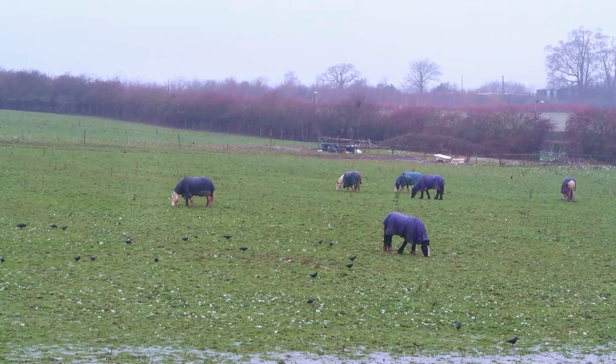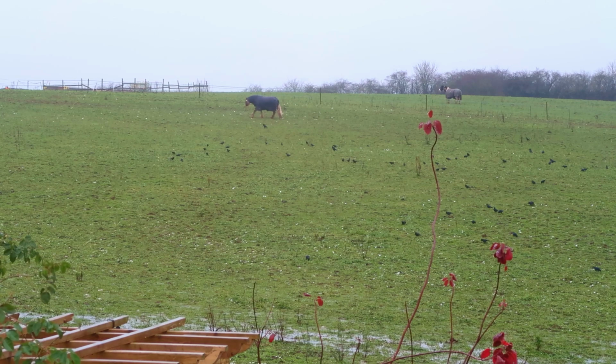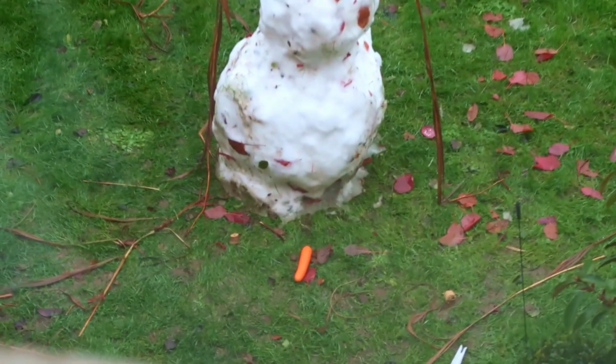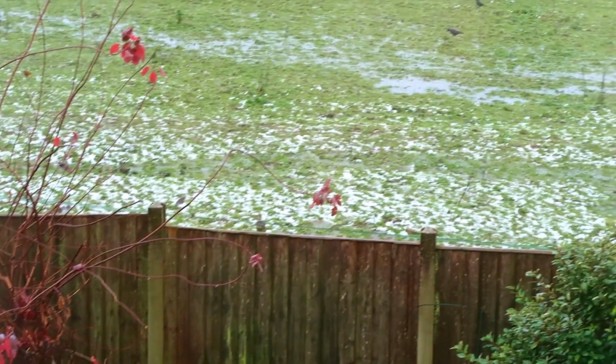So it is now after dinner and we've got all the horses here. I thought I'd just quickly show you, it's so beautiful. And also from here you can see our snowman that we built yesterday. Unfortunately his carrot for his nose and his eyes have fallen out, so he looks kind of horrifying now, but he's still there, and most of the snow has melted now. It's just kind of starting to flood a little bit.